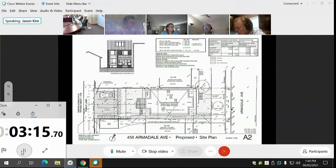Another issue that we anticipate is the trash bins for four units.